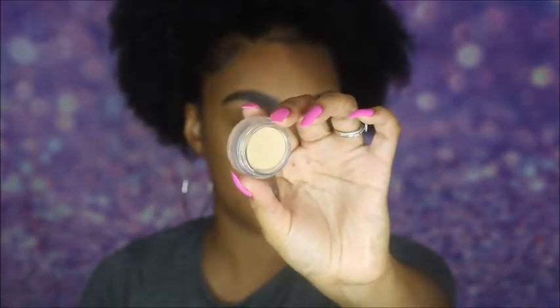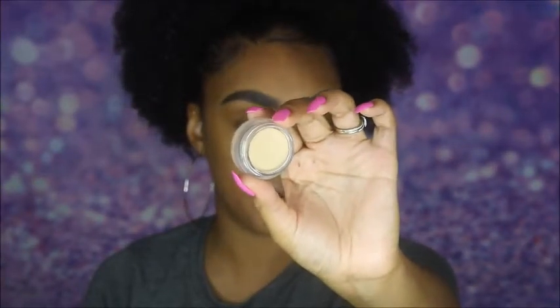It says it's crease and smudge proof for 12 hours. And it says just to apply to your eyelids with an elf eyeshadow brush or your fingertips. Wear alone for a tint of color, or apply eyeshadow on top for a vibrant, long wearing look. This is the shade right here. There are other shades, but I think this one will be perfect for me.